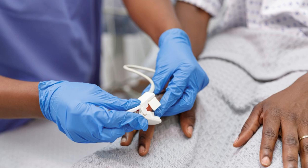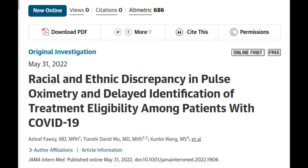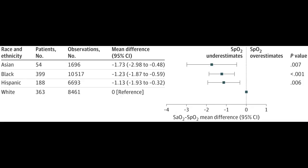The team compared the patients' ABG test results to the pulse oximetry results and found that pulse oximetry overestimated blood oxygenation in racial and ethnic minorities. Compared to white patients, pulse oximetry overestimated blood oxygen levels by 1.2% for black patients, 1.1% among non-black Hispanic patients, and 1.7% for Asian patients.